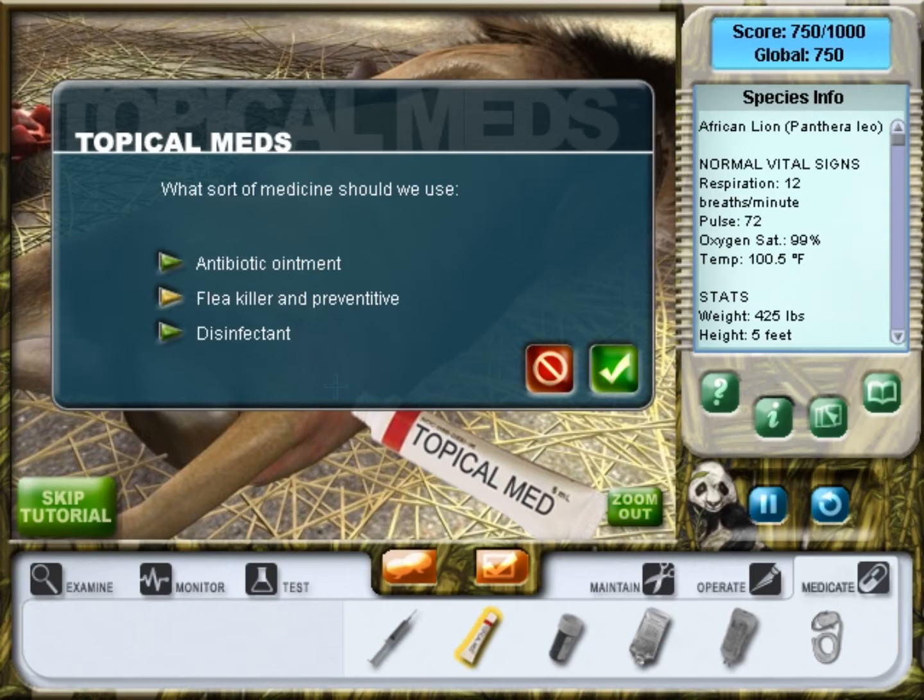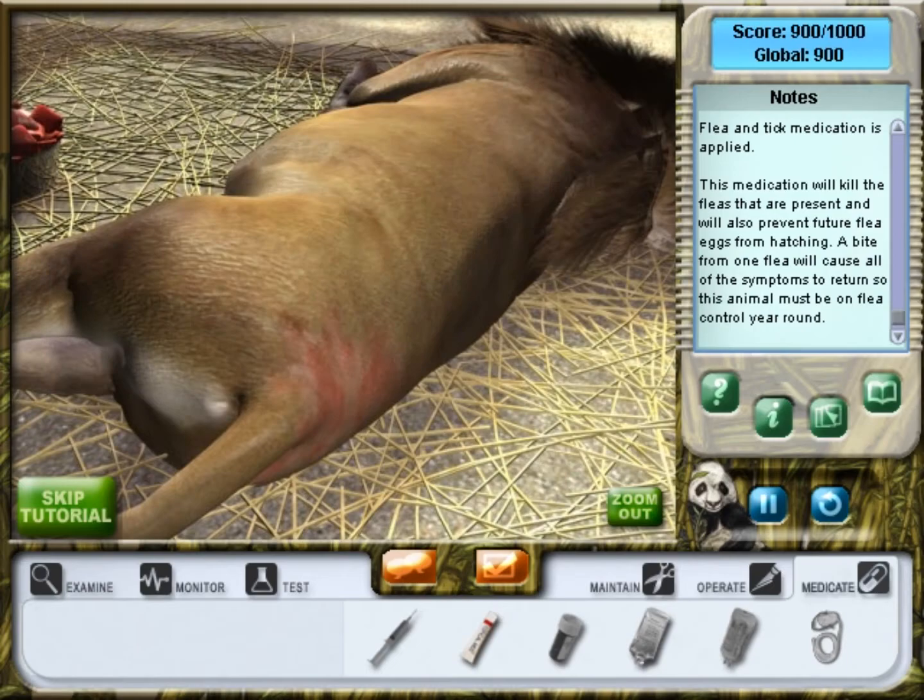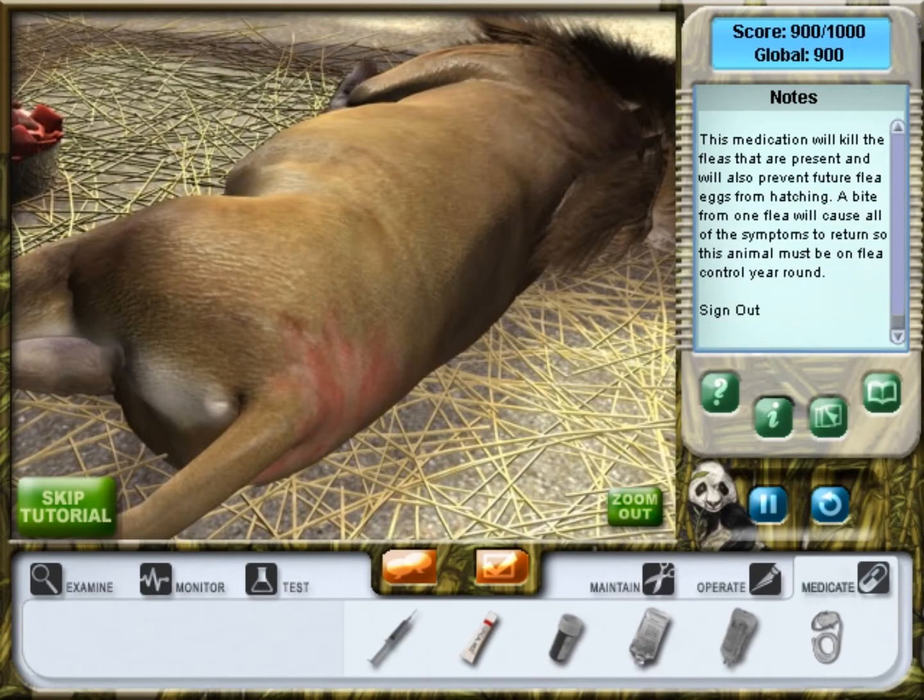Click on the second answer and then click on the check button. Click on the third answer and then click on the check button. If you're unsure of what comes next, select the Hint button on the PDA. It's the green button with the question mark. When you reach 900 points, you performed everything required to finish the case.